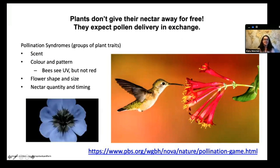But plants don't give their nectar away for free. Nectar is an expensive item for a plant to produce. It costs energy to produce it. So they're going to be very specific about who they present that nectar to and who they're trying to attract with it. They really are expecting pollen delivery in exchange for this nectar.